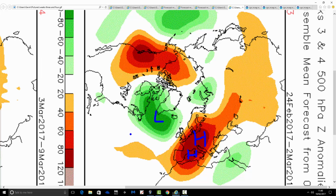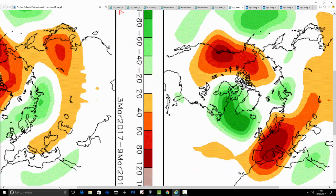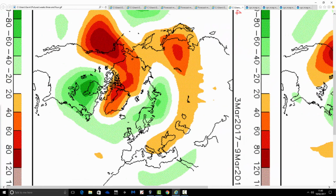Week 3 looks very similar, again above average heights through many central and southern parts of Europe. The low pressure's out in the Atlantic, so again you would expect the winds to be coming up from the southwest. It looks like it should be mild, but still fairly dry, especially so for the south. But then a bit of a change again from what the JMA is doing.